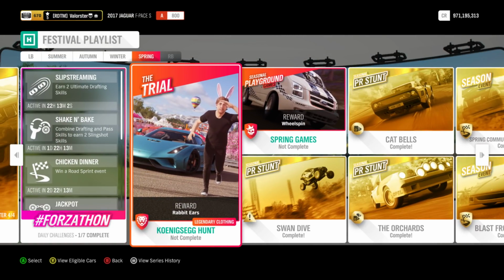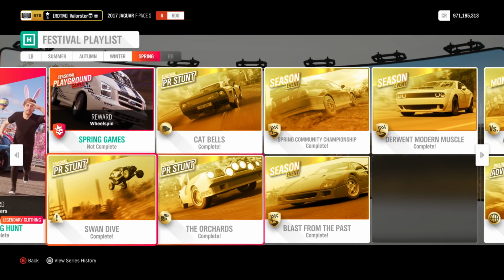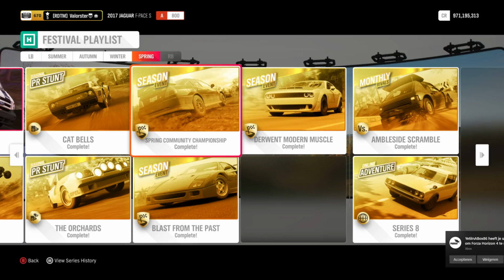Also at the trail, as you can see, we can win the rabbit ears. At the playgrounds, we can win a wheel spin. Now the PR stunts I'll do afterwards. Now here at the Spring Community Championship, you can win a modern helmet, a white one.